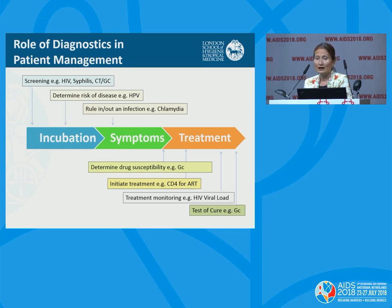And so I would say that for most of the diseases, for most of the uses above the line, like for screening, determining risk for progression, or for ruling in and ruling out, it would be nice to have it at point of care. But more and more, we need to have the susceptibility so that we don't just prescribe broad-spectrum antibiotics. So I'll talk a little bit about that.